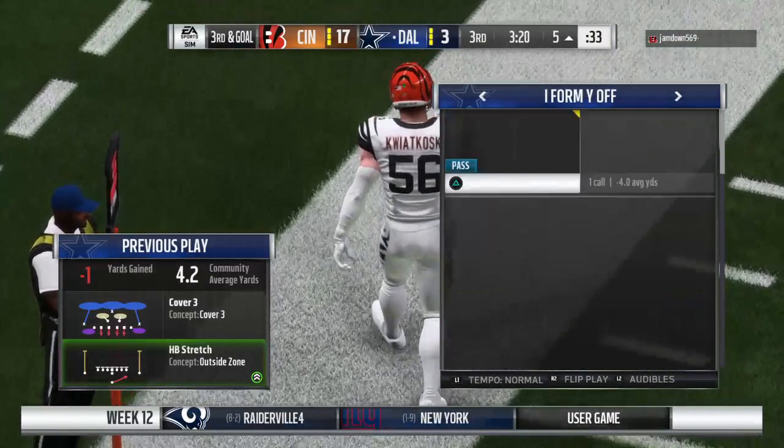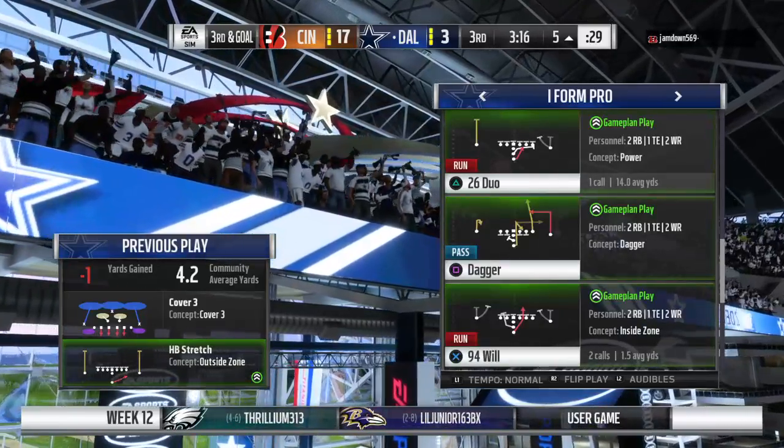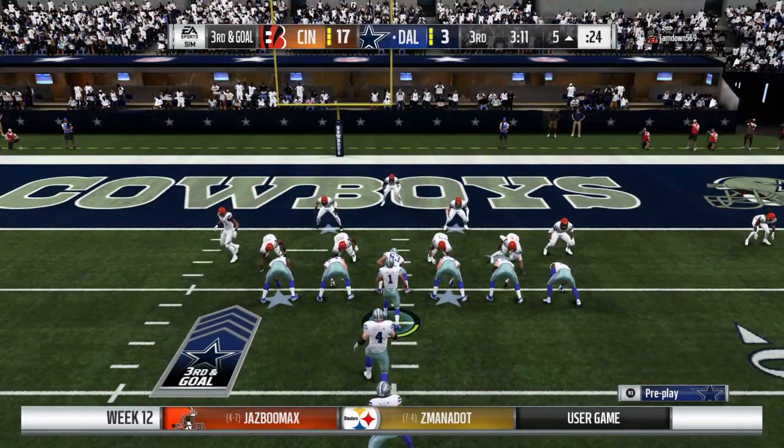The short field shrinks even more with the type of bodies they brought in on that play. Those extra tight ends, they weren't able to secure their blocks, and that one ended up going backwards. They've been denied touchdowns in the red zone twice already.